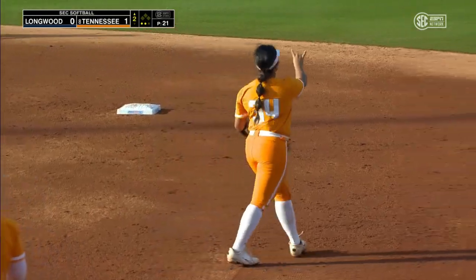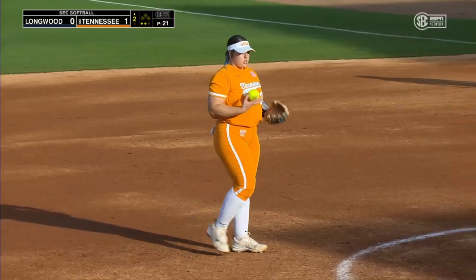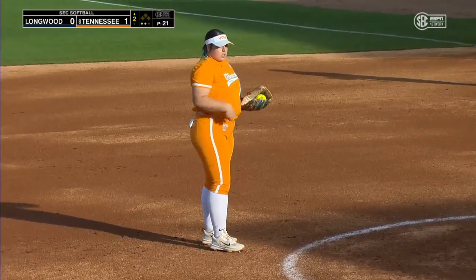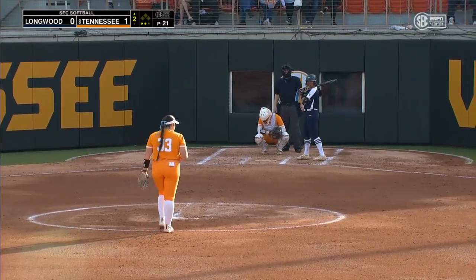And you can just see her pitching with maturity. She's in that 5th year of school. This is her 5th season as a pitcher. She's seasoned now. She's been through the SEC. She's definitely a leader from the circle.